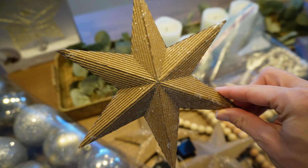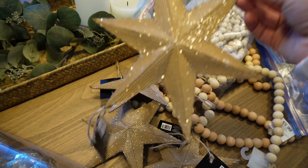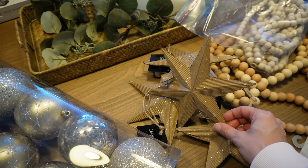I got these at Hobby Lobby. It's a little bent, oops. But just kind of as fillers to give a little bit of a different shape to the tree. They're just like cardboard, I think, but they're really lightweight and cute.